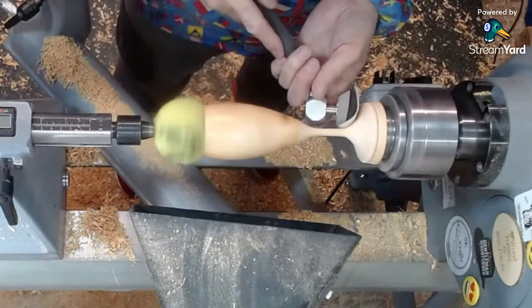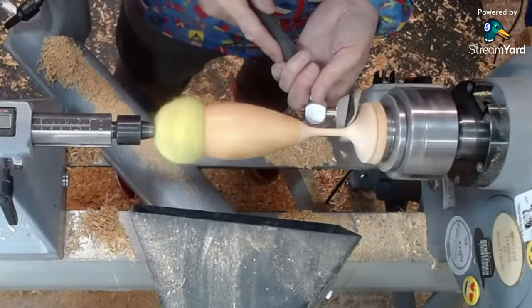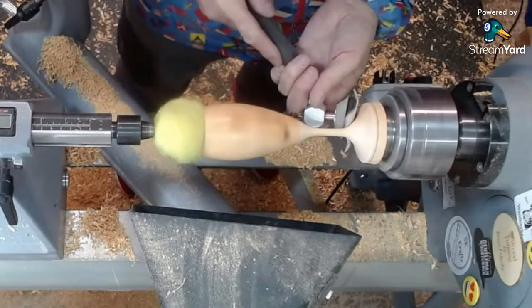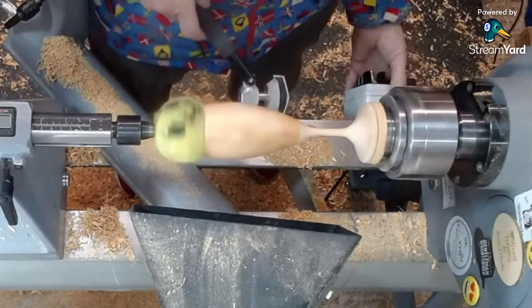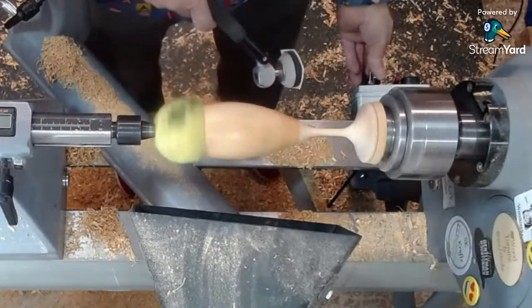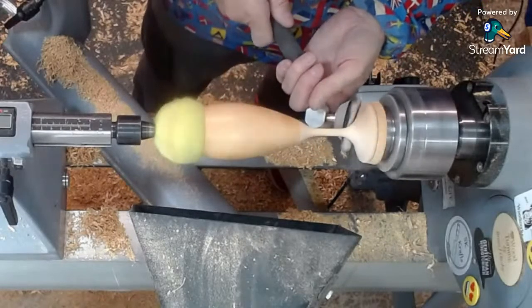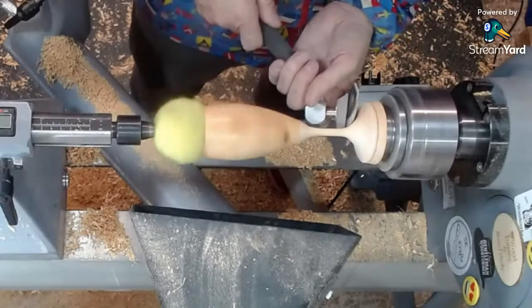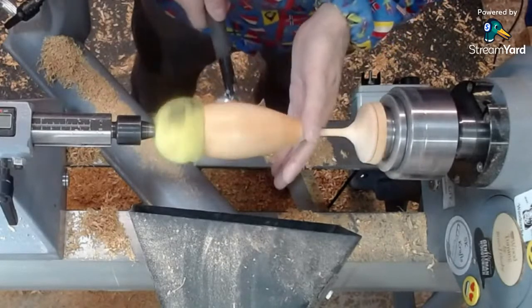And if you ever do a demo somewhere and you can't understand why a gouge isn't cutting in, check that little switch to make sure somebody hasn't switched it to reverse. This one here, the little one that makes it go backwards. That happened to me in a live demo once. I couldn't understand what was going on. Why are all these shavings going back onto the wood?